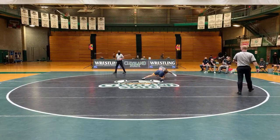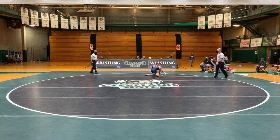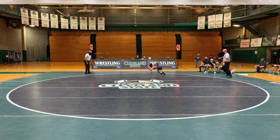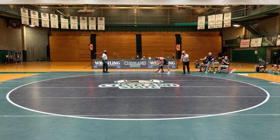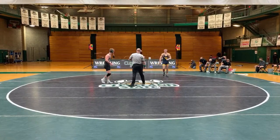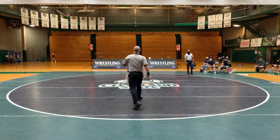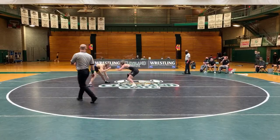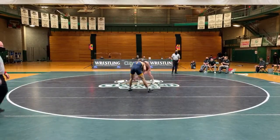Smucker in on a deep single leg to start. And now Smucker trying again, and that was nice. Peyton Hall fires one back, and they are scrapping. Folks, if you got one marked on the calendar to watch, this is one of them. This is one of the better matches you're going to see at 165 pounds this year. Hall, the freshman. Smucker, the redshirt sophomore.